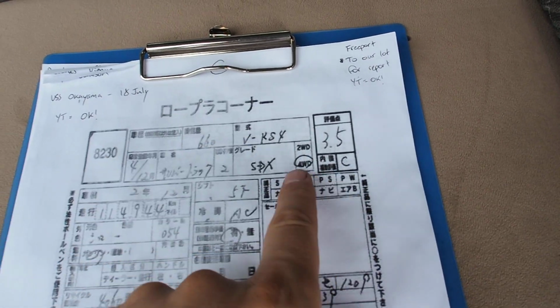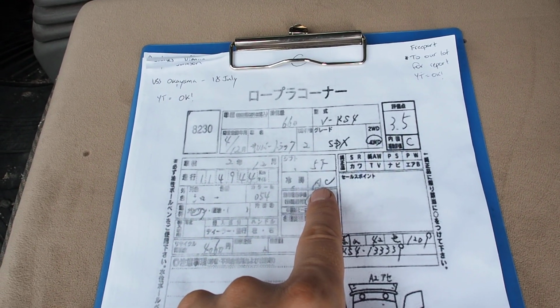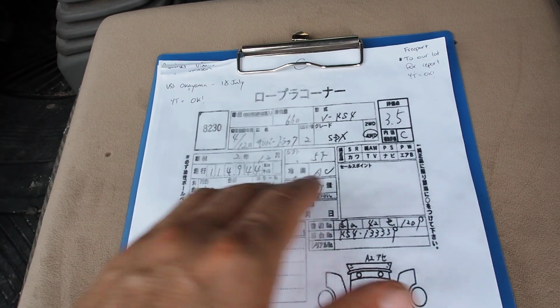It's quite interesting. Auction grade 3, interior seat, 4-wheel drive, 5-speed manual and AC. And the AC is really cold on this one, which is weird. Usually you get kind of okay AC on this. This one's nice and cold.